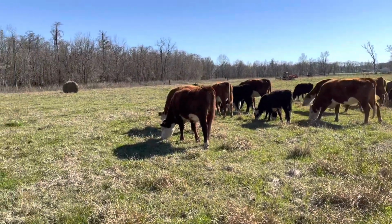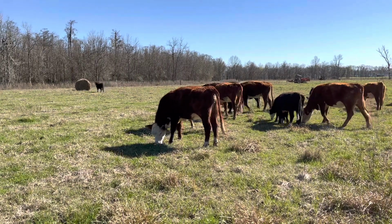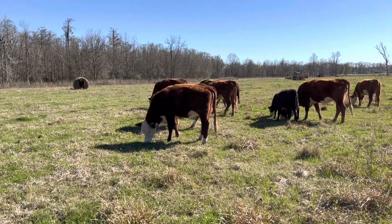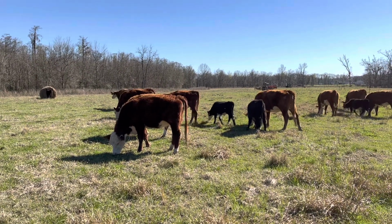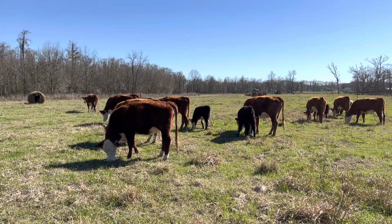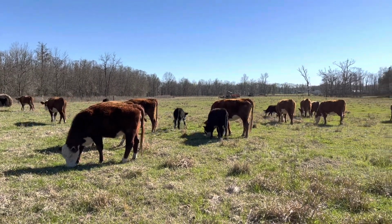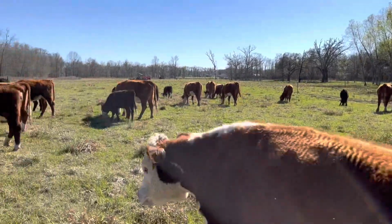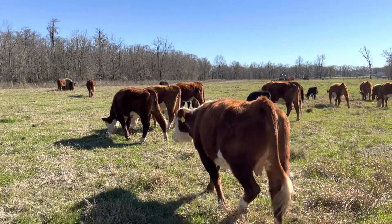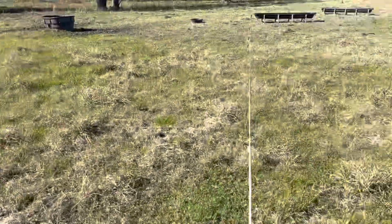So like I alluded to, I put a bale of hay out here. Curious to see how many of the cows are going to run and eat hay versus how many of them want to come and eat this little white clover that's growing wild in this field. Looks like we're going to get a few takers on the hay, but for most of them you can see what they're going after. Might only be lip high, but they want to eat that clover. Let me go close this electric fence back up.